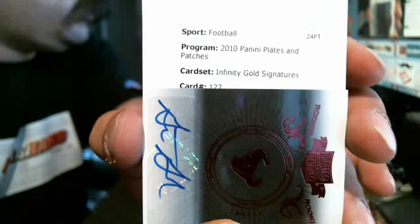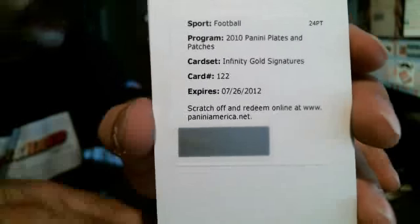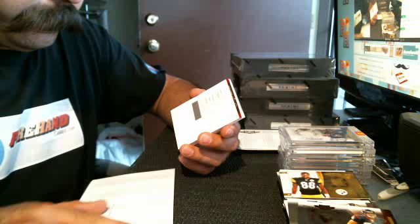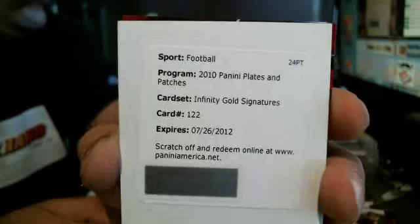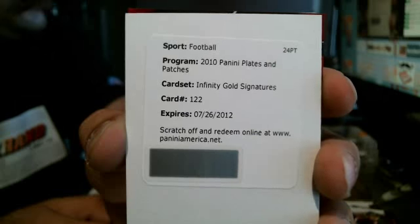Let's go this way. Oh, we got another redemption. And 2010 Infinity Gold Signatures, card number 122. I should have spread checked this. Number 122 is Infinity Gold Signatures. David Gattis, Panthers. Thank you, Ellen. Everybody's got the checklist out for me now. Thank you, guys.